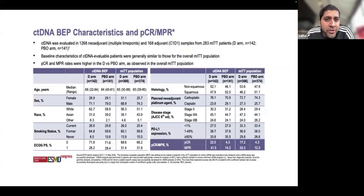So the biomarker evaluation population had multiple endpoints. There were 6 neoadjuvant and 168 adjuvant samples. Baseline characteristics were matched, and the pathological complete response rates and major pathological response rates were higher in the durvalumab arm, as would be expected compared to the placebo arm, as observed in the overall population. If you see, the overall arms are quite balanced.